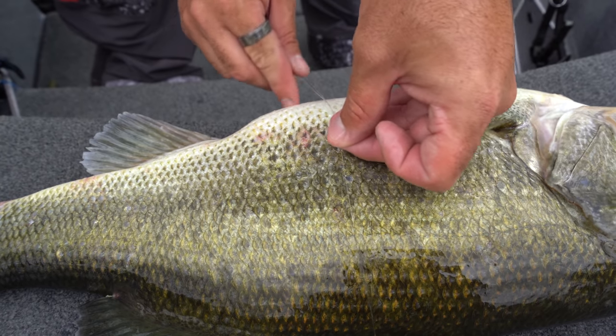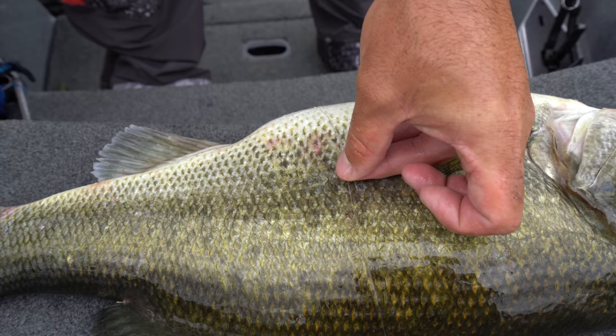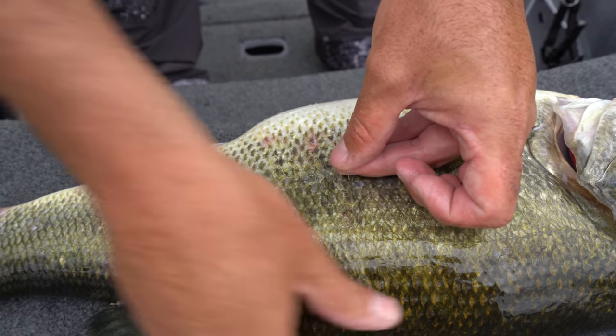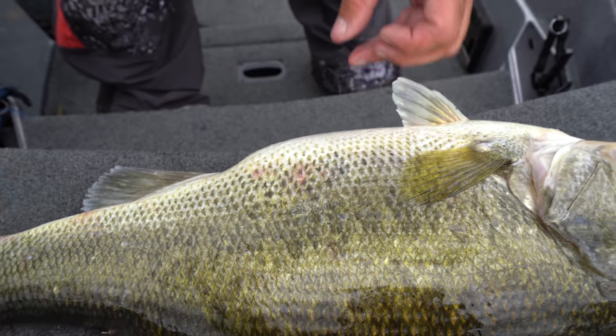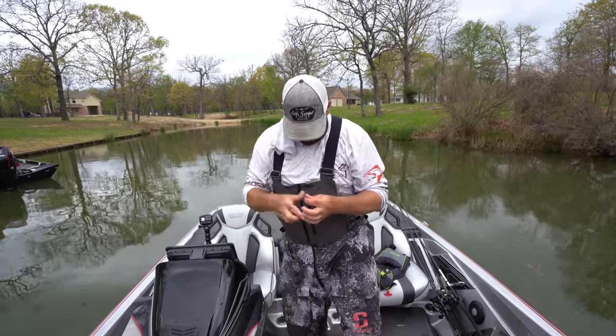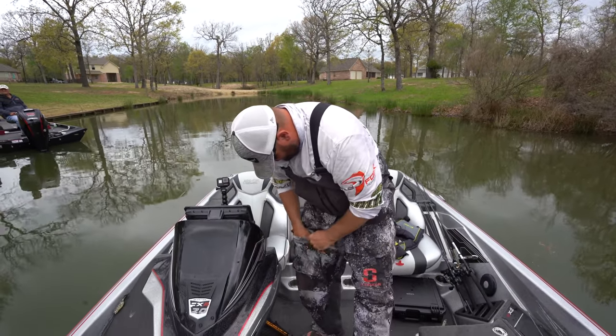A little further down here. There we go. We'll get that right there, and then we'll cut it off right where that line ends. And then we can take this piece of line and save it, and that'll be her circumference once we lay that out on the board and measure it. I'll put that in my pocket right here and do that later.